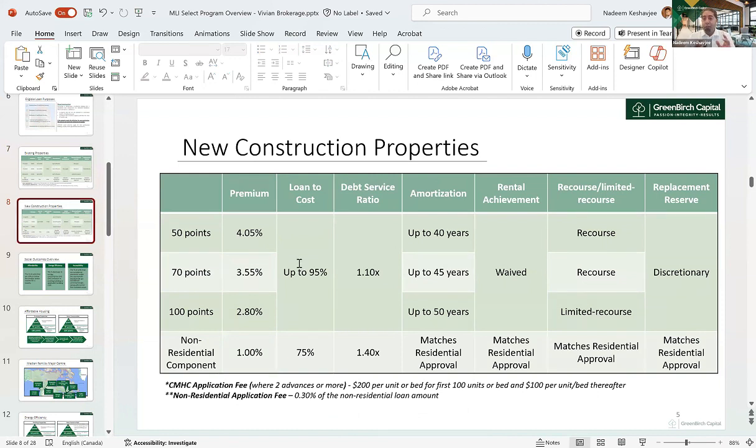And then the leverage is based on loan to cost, not loan to value, because it's a construction loan. And to one of Vivian's earlier questions, it's based on the cost of the land and the construction cost. When it comes to land, you can actually use the value of the land. Even if you purchased it for a low price, if the land is appraised for a higher value after you've closed on it, you can use the higher land value as part of your total budget. Then you can get up to 95% of the combined budget with land and construction cost.